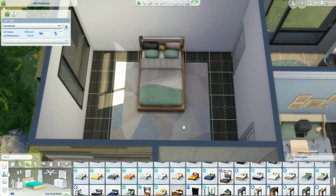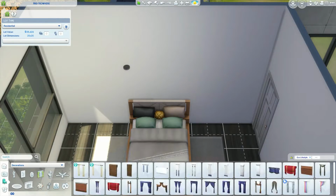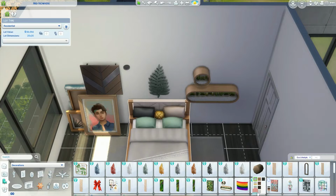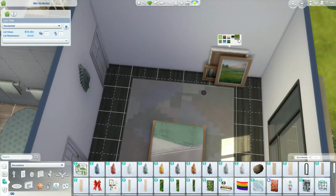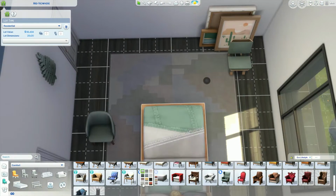We're going to go with the green eco lifestyle bed. I really love this bed. It's probably one of my favorites. It looks so cozy and welcoming. And then we're going to go with a couple of nice pieces of art just above the bed, and we're going to keep with the theme of the fabricated furniture. It's going to look very cute. Very cute. I like it.